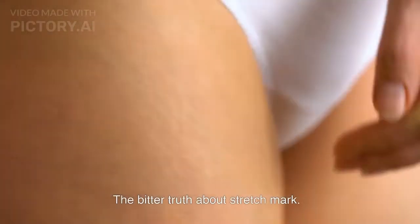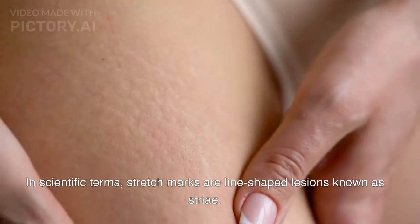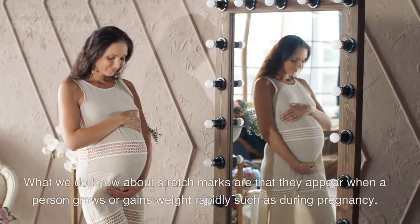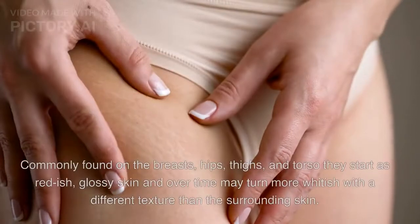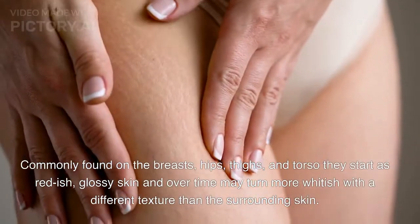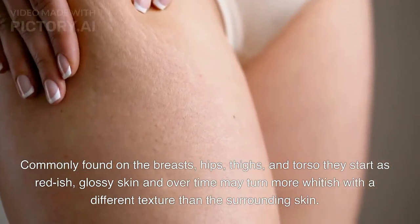The bitter truth about stretch marks. What are stretch marks? In scientific terms, stretch marks are line-shaped lesions known as striae. What we do know about stretch marks is that they appear when a person grows or gains weight rapidly, such as during pregnancy. Commonly found on the breasts, hips, thighs, and torso, they start as reddish, glossy skin and over time may turn more whitish with a different texture than the surrounding skin.